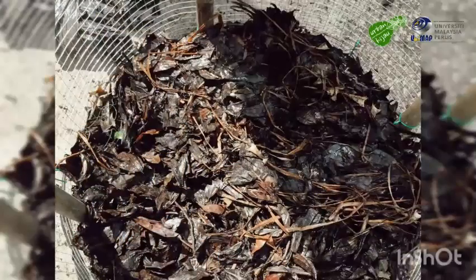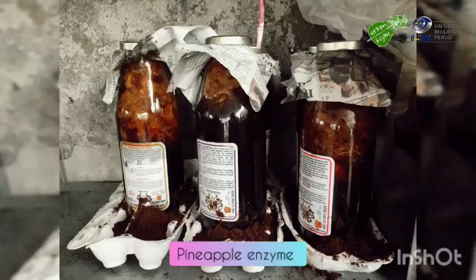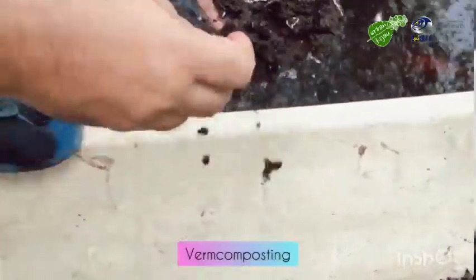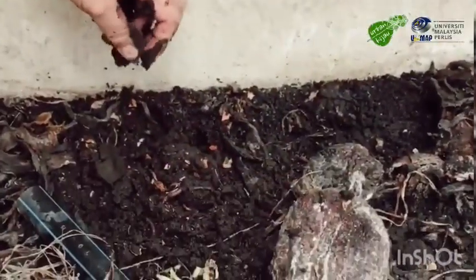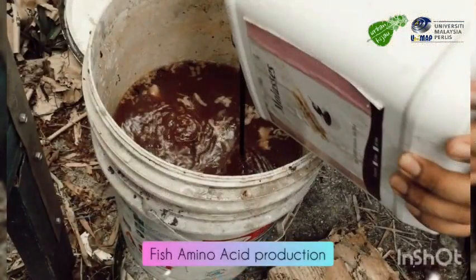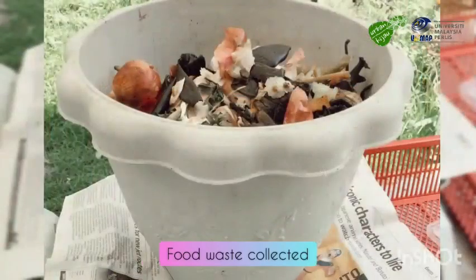The pineapple waste can be used for composting and pineapple enzyme production. Banana peel waste is put inside our worm bin for the vermicomposting process. Even cardboard can be used as our planters, and the slaughtered fish waste such as gills is then used for the fish amino acid production.